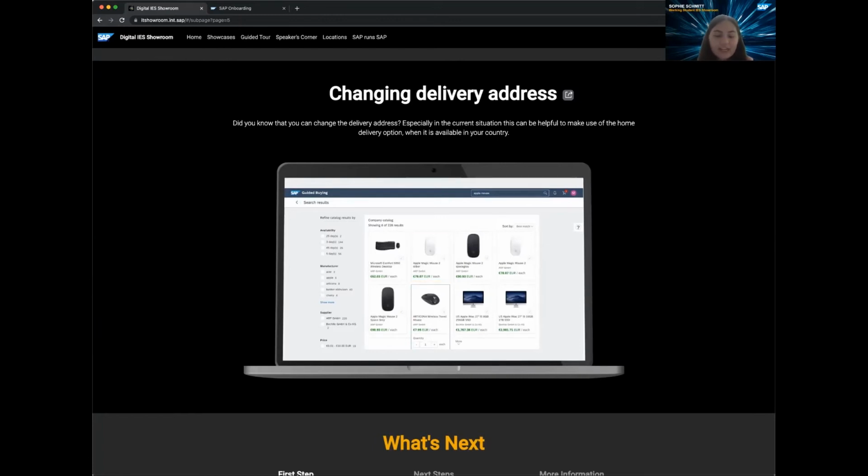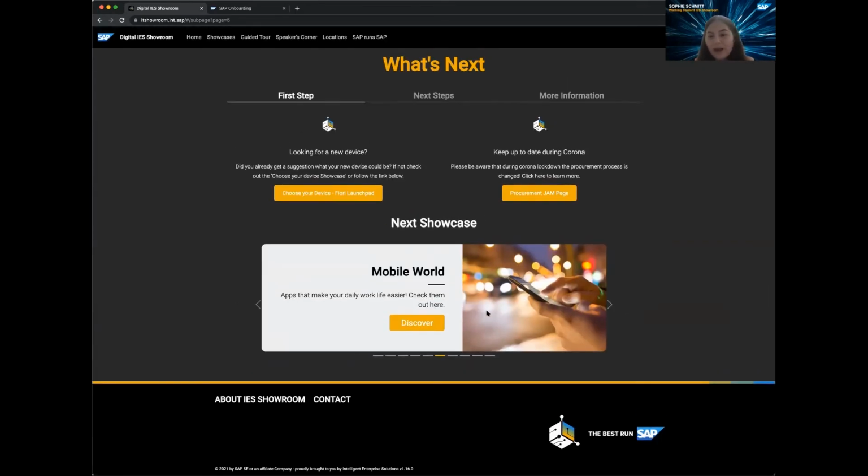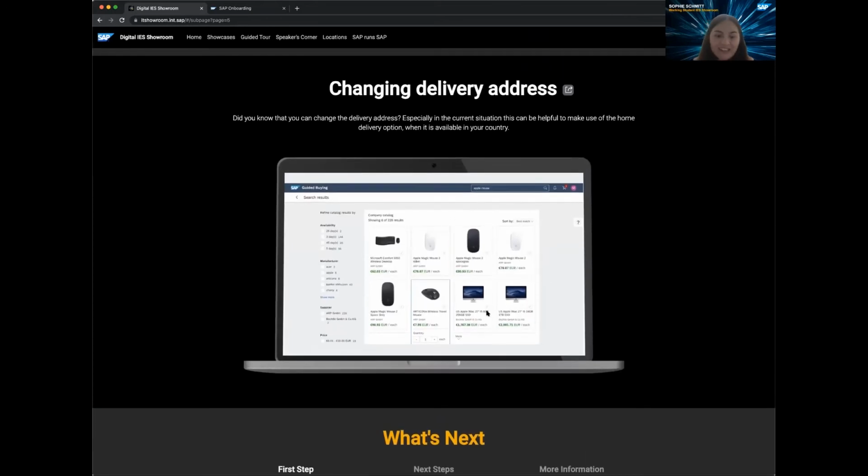And there was actually a new feature implemented at that time to add your home address for it. So it was also delivered to my home. That was really convenient. And what I think is also worth mentioning is that I also got a mobile phone to work with from my department. And normally, not all working students get mobile phones. So I was very happy about that.